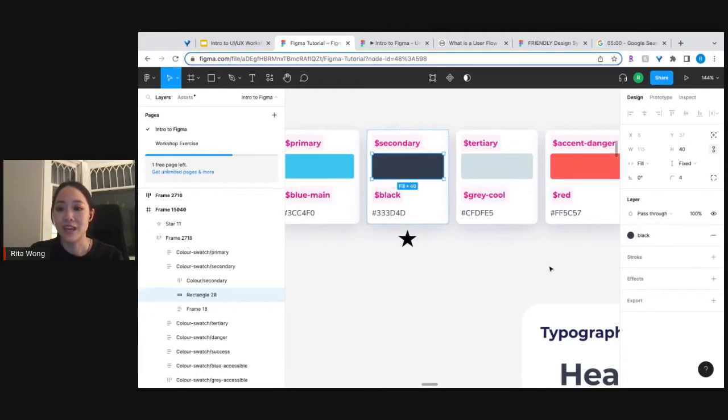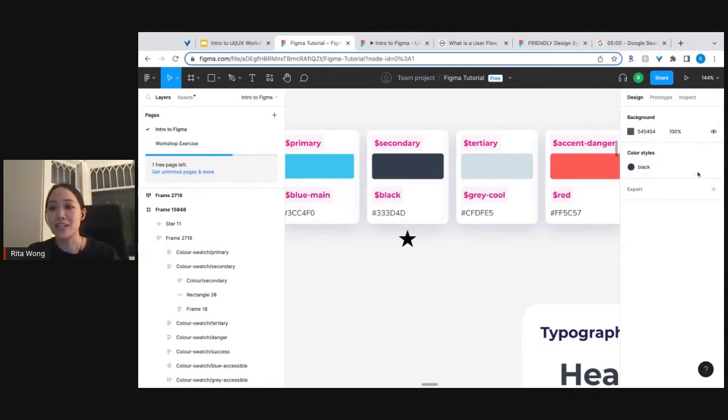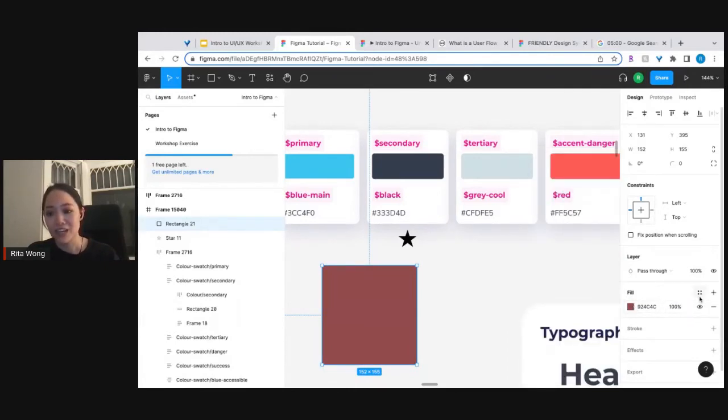So now we have our first color. If you look on our right-hand panel again, you're going to see we have our color palette and our new style added here. I'm going to just demo it quick. If I draw a shape here, under fill, instead of having to find the color or put the hex code in, which is what the amateur may have to do, I would just have to click on the 4 dots, and now my new color style is right here.